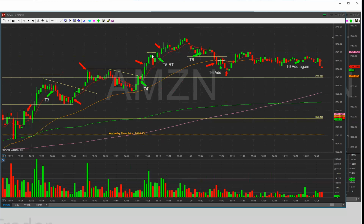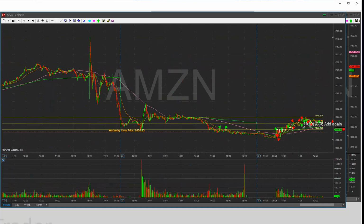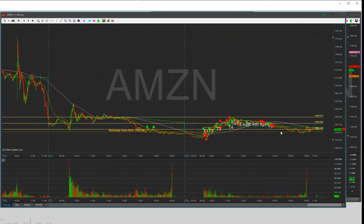Trade number 6, as it came up here. Now we come into the 1650s area. At the 1650s, by this time, I was scrolling back, and I was trying to look for the next resistance point from yesterday. And I saw this 1650 line. As you can see, there was a flat line here. Basically, it held all day flat-lined. It was a pre-market high here as well. So 1650 was my next area of interest.